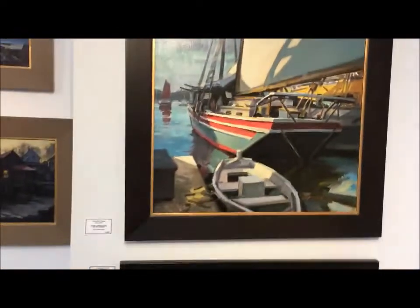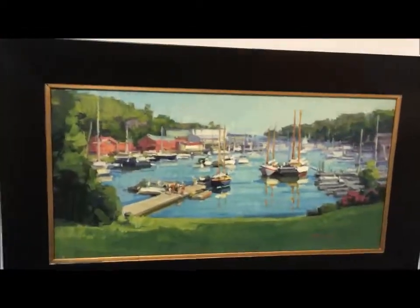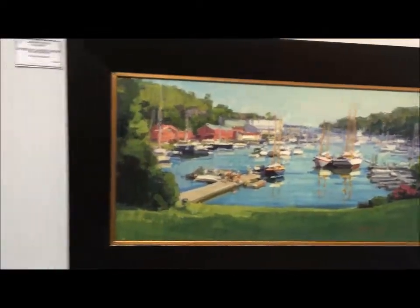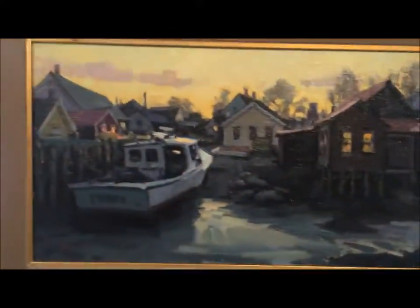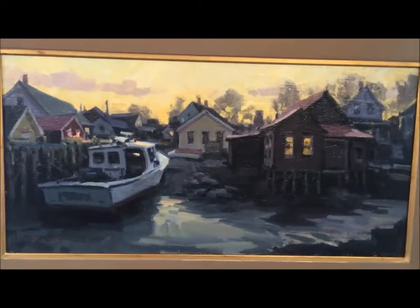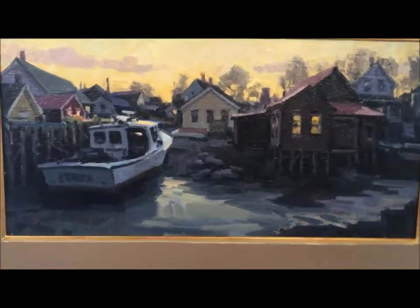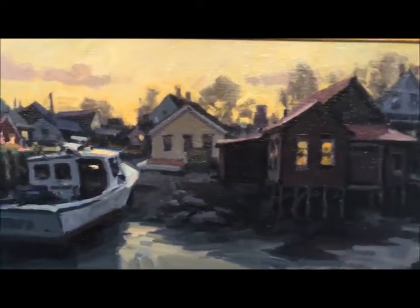This is the Louis R. French. Another Camden Harbor, more of a daylight piece here. And we'll end with these two here. Early Start on the Day. And his composition is just, oh God, talk about spot on.